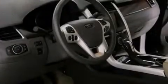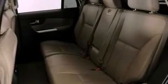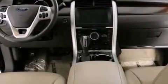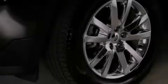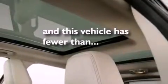The following features are also included: memory settings for the driver's seat's positions, so you can recall your favorite position with the push of one button, cruise control, an auto-dimming rearview mirror, leather seats, a rear spoiler, privacy glass, an anti-lock braking system, side curtain airbags, front and rear reading lights, and this vehicle has fewer than 26,000 miles on the odometer.